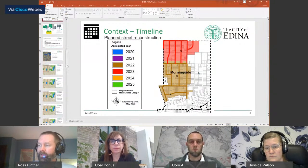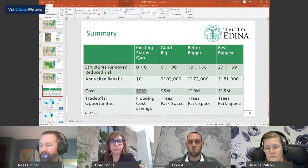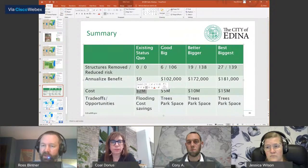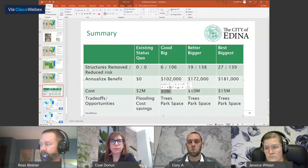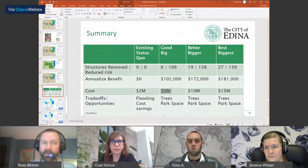But I wanted to at least say that we do have a $2 million investment coming. We still have to do more work in the design process to figure out how much of that $5 million cost is over and above. And my gut says it's most of it, because that 42nd Street pipe, the Crocker pipe, those might be ones that we're not going to repair. So it would come out of that 5 million or 10 million. Does that make sense?